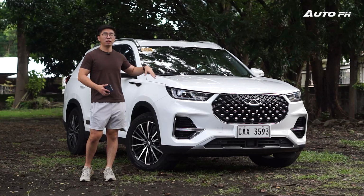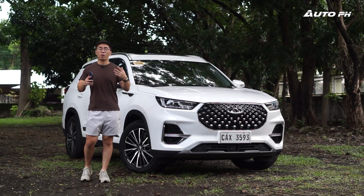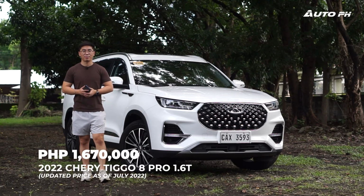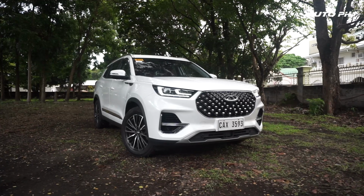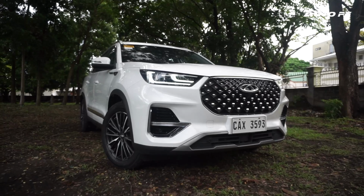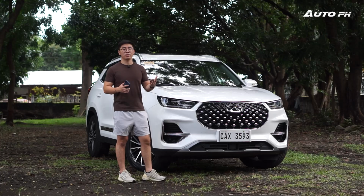So the one that we have here is the not so basic entry-level Chery Tiggo 8 Pro 1.6 turbo, and it's priced at 1,645,000 Philippine pesos. Now taking a look at the Chery Tiggo 8 Pro, it's actually a huge step up from the standard na Tiggo 8. And with the other Chery products then, it looks a lot more expensive than it actually really is.